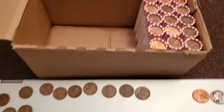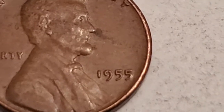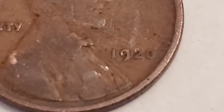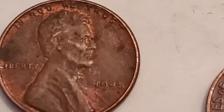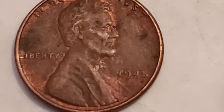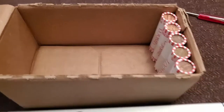35 rolls in. We find our 14th wheat cent, 1955. It's a shame it's not the double die. We'll see what the final 15 rolls have. Roll 37 yields us our 15th Wheatie. Our oldest yet, 1920. What a cool find. Had to stop on that one. 40 rolls in, we find another Lincoln wheat cent, number 16, 1945. Be back soon.